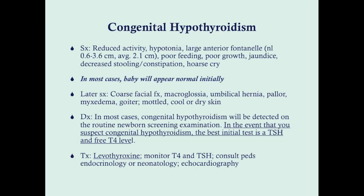Poor feeding, poor growth, jaundice, decreased stooling, constipation, and a hoarse cry. So these are some of the things that we see in adults. In adults, they're going to be tired. They're not going to be very hungry, so they're going to have a decreased appetite. That's going to cause poor feeding. And constipation is another feature of hypothyroidism in adults as well. So these are your symptoms for hypothyroidism in young children, in infants.